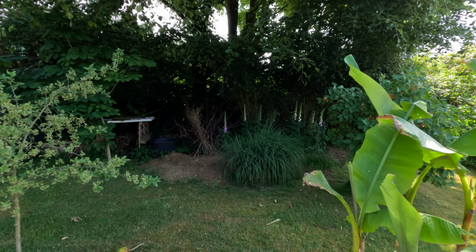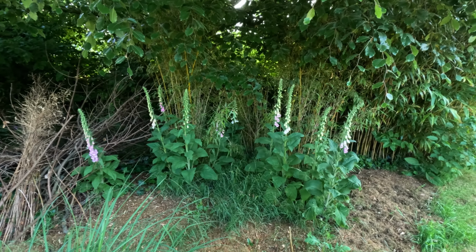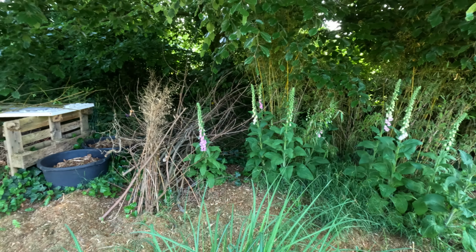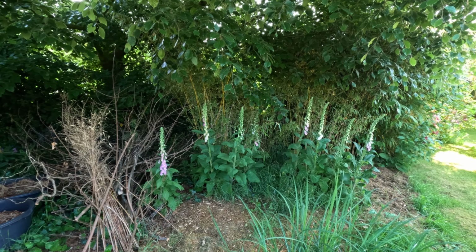For example, back here, we have, besides the little woodpile thing, so many foxglove. And they're all self-seeded. And you're thinking, you know, why not? First of all, they're pretty. They're really good for the bees.